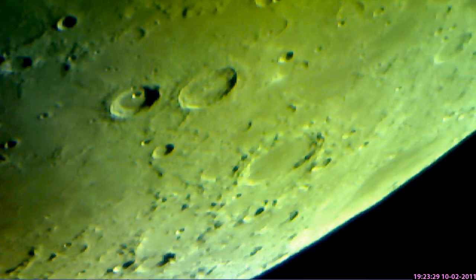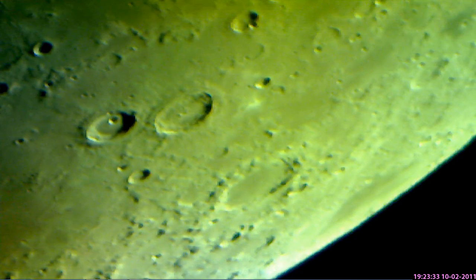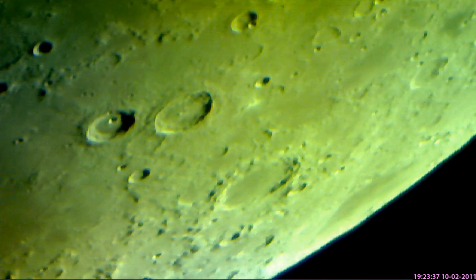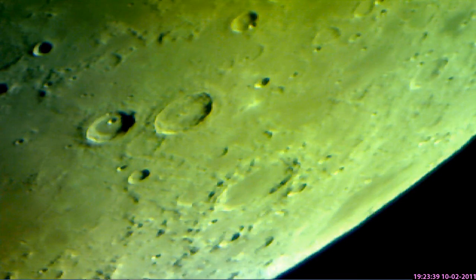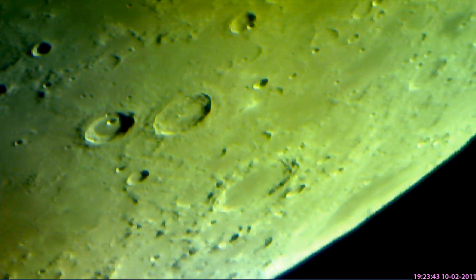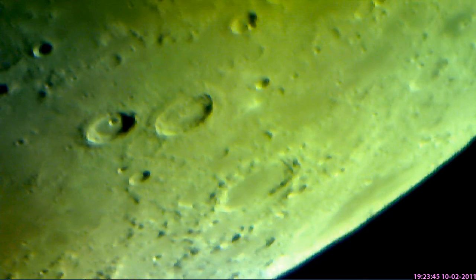You might be able to hear the dogs, and there's some birds chirping. It's not dark yet. It's still light, dusk. I think that's just absolutely stunning.